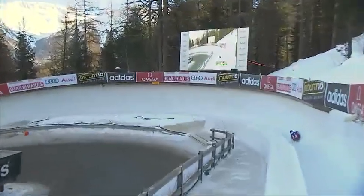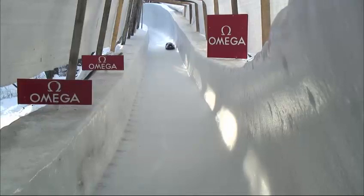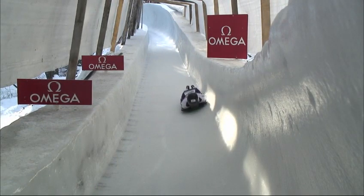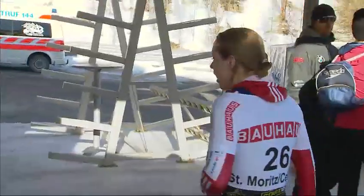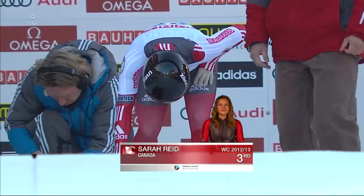Coming into Horseshoe here, nice and late, takes it high early, and then turns the sled nicely. Staying just off of that left-hand wall there at the exit of Telephone to Shamrock. That's a really tough thing to do. She comes in nice into Telephone, has that brush there.